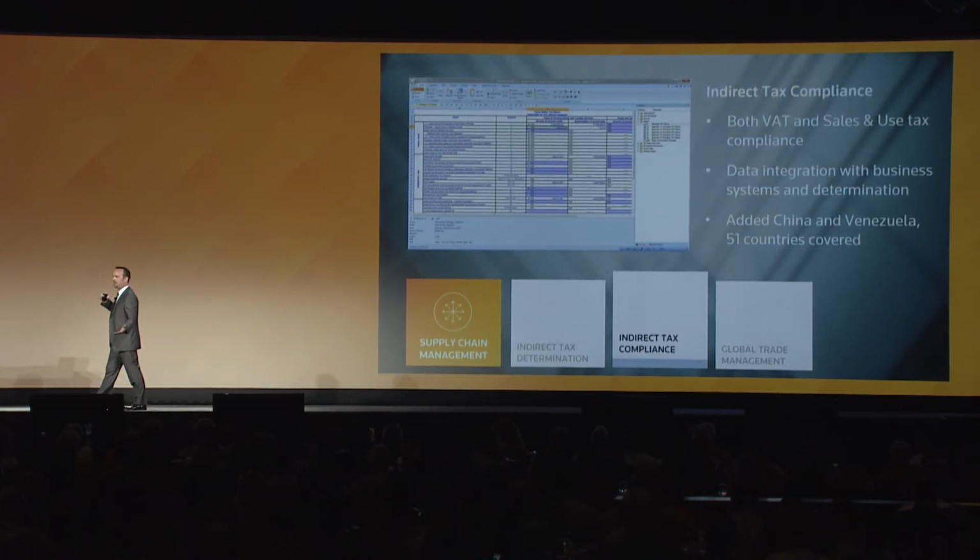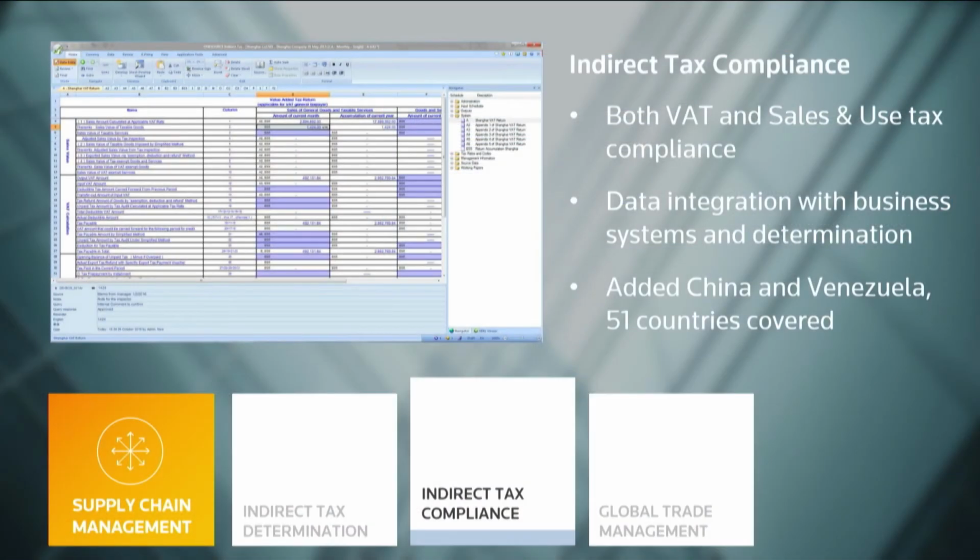Now, the counterpart to the indirect tax determination, of course, is the compliance piece. And this covers both the VAT tax outside the United States as well as sales and use tax right here in the US. We, of course, provide all the mechanisms to bring together all your data from your different business systems or from our own indirect determination engine, and to bring that into one place, allow you to audit it, review it, and prepare your returns, all with the local country validations running against it so that you know your data is clean and that your returns are accurate. In the case of the indirect tax compliance, we've added three new countries this year: China, Venezuela, and Malta, if there's any big Malta fans out there in the room. We've got over 51 countries covered at this point with our indirect tax compliance solution.